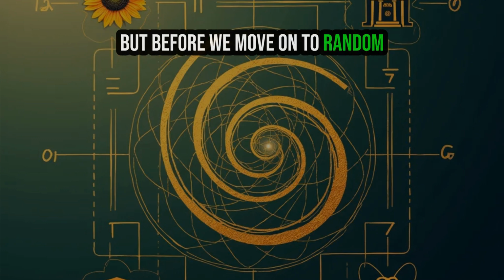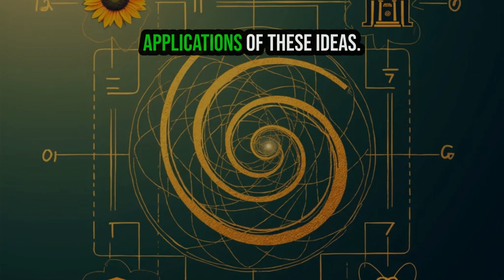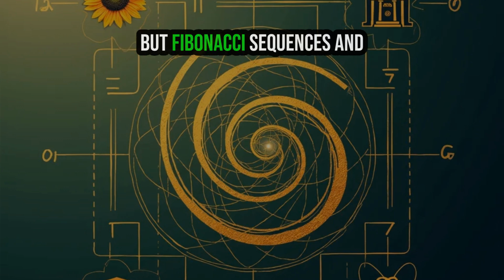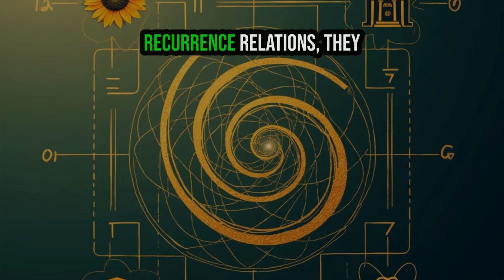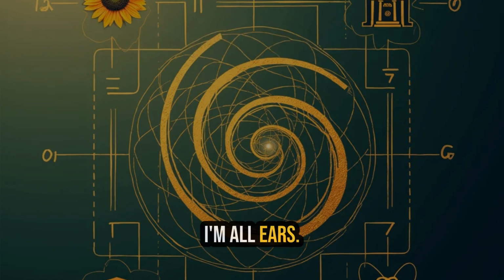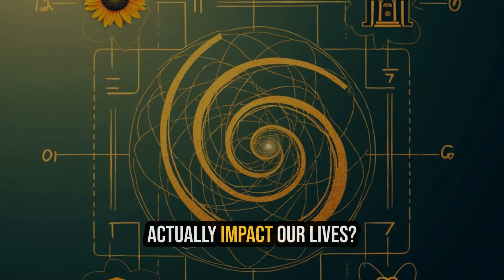But before we move on to random polynomials, I want to make sure we highlight the practical applications of these ideas. We've talked about cryptography, but Fibonacci sequences and recurrence relations pop up in so many other fields. I'm all ears. Give me some real-world examples. How does this math actually impact our lives?